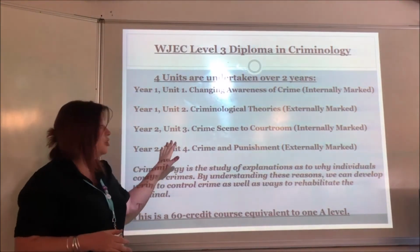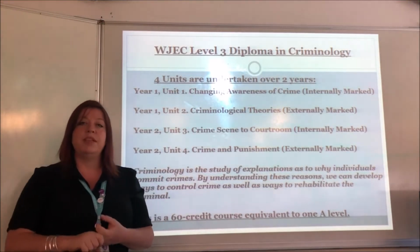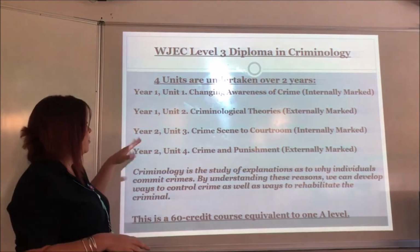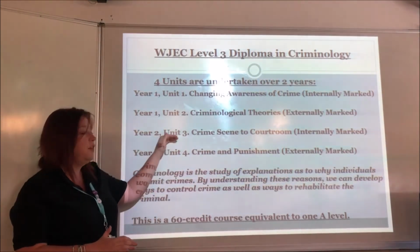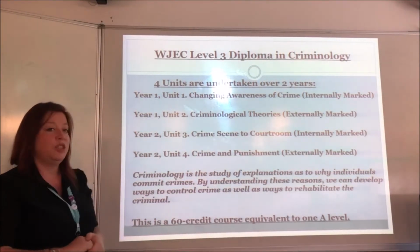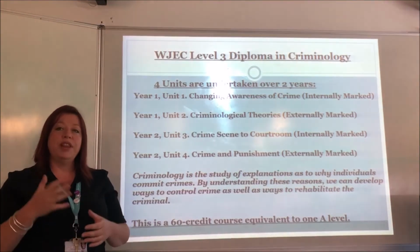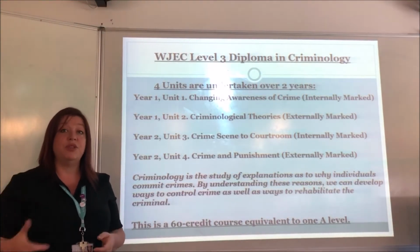And particular attention is given to whether it's a just verdict, a safe verdict, and what do we mean by miscarriage of justice. So we do coursework on that again with your folders. That's 50% of the second year. And then unit 4 is crime and punishment, and that really is looking at what are the different types of punishments that we give, and are they effective and do they work.